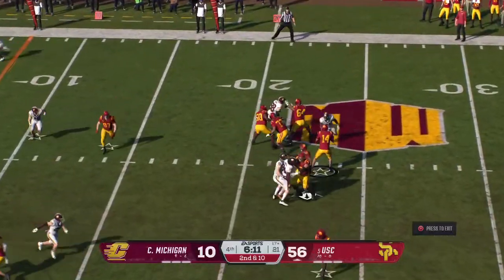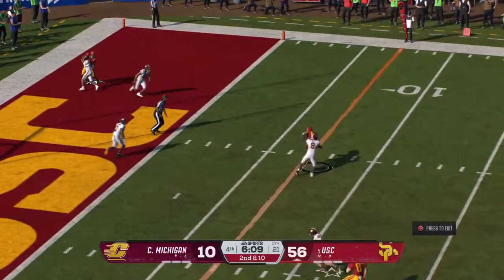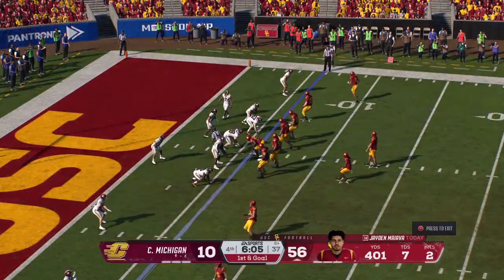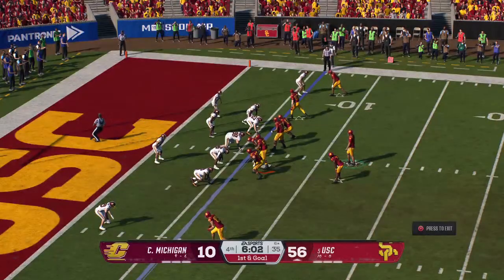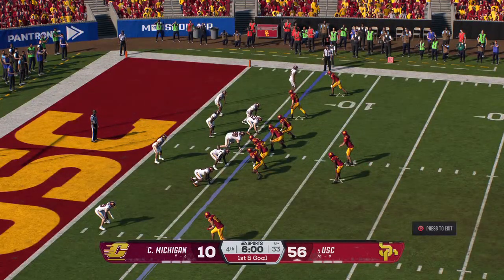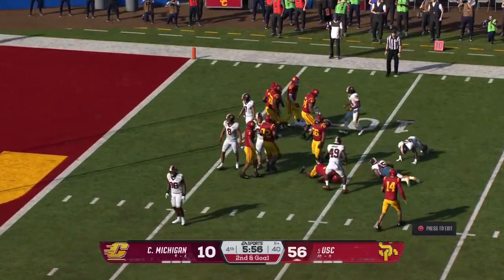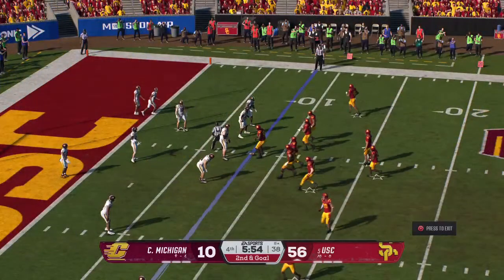Looking to throw, it's Mayava. He's got it on the move. That completion will take it close to the 5-yard line. They'll mark it at the 6. They'll use the running game on 1st and goal. It's going to be tough sledding for the offense here.